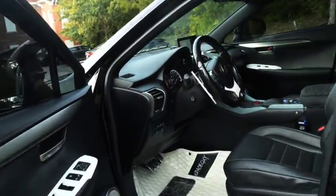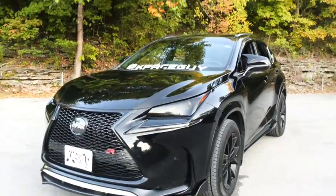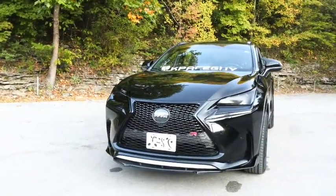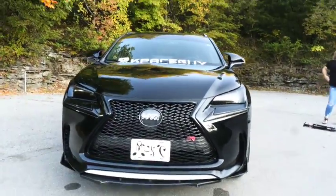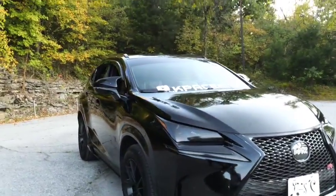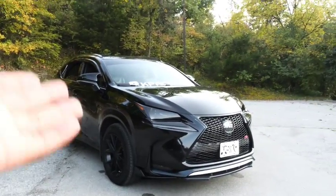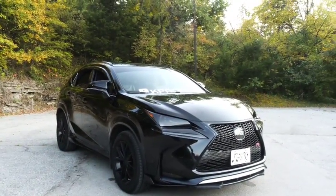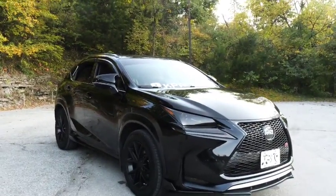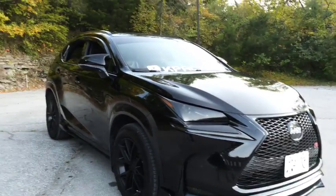I'm gonna roll these windows down and close the doors. But this is my 2017 Lexus NX200t. I love this car. It's hard to part ways with it. It has given me some trouble signs because it is a highly used car, but we've gotten past it. So if I was to lose this car to a deer or an engine blew up or whatever, I'd probably buy another one. That's how much I really love this car. Oh, I didn't mention I painted the bottom, the white part there. I painted that too.